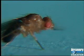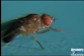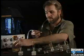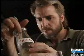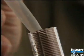But how do you test the memory of a fly? That is Tim Tully's job. He's the Pavlov of flies. Using mild, discomforting electric shocks paired with distinctive odors, he teaches flies to run a maze.